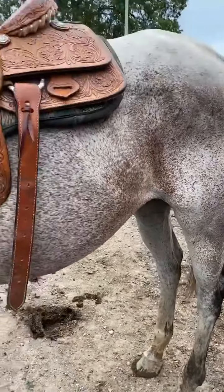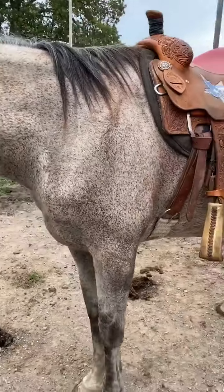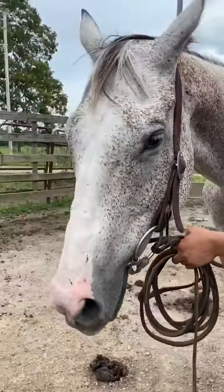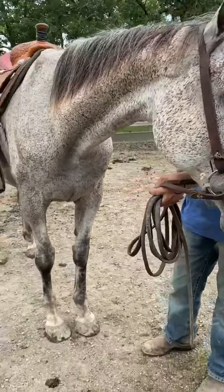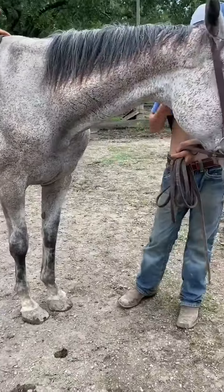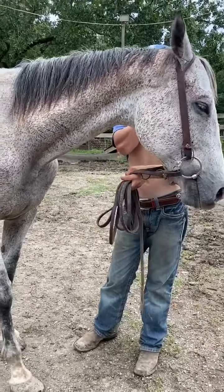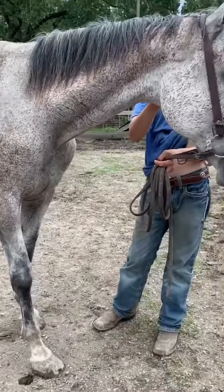But she's a good mare. She's probably 15-2. She's an absolute sweetheart, with good eyes. Got a big, pretty blaze down her face. And, I mean, just a nice mare. Price on this mare here is going to be $950. And if she gets better, we'll video that, and she should.